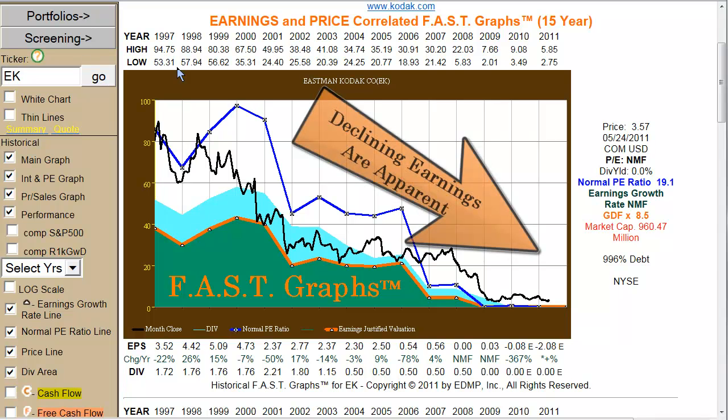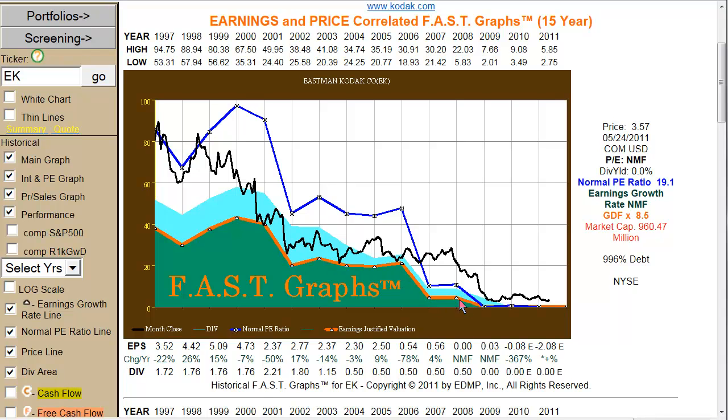In addition to cyclical stocks, F.A.S.T graphs will also show you what happens when a company's earnings continue to falter year after year, like they have with Eastman Kodak since 1997. Both earnings and ultimately stock price have fallen during that time frame.